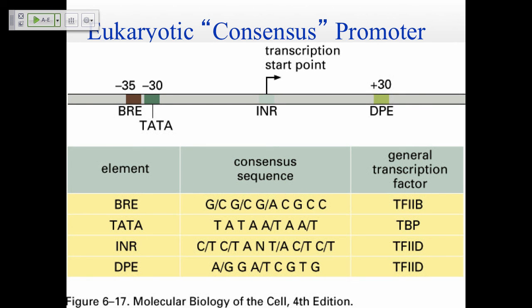So if you look at the promoter sequences for eukaryotic promoters, most of them are going to have this TATA box, and all that this is TATA.